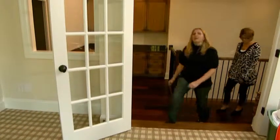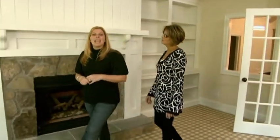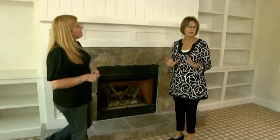On the blueprint, the builder refers to this space as the media room, but Mom and I like to think of it as more than just a media room. We like to think of it as a casual family gathering room. You know, this room has a real casual look to it. And when we first started out, it was just a big old open room. And now it's really starting to take shape.